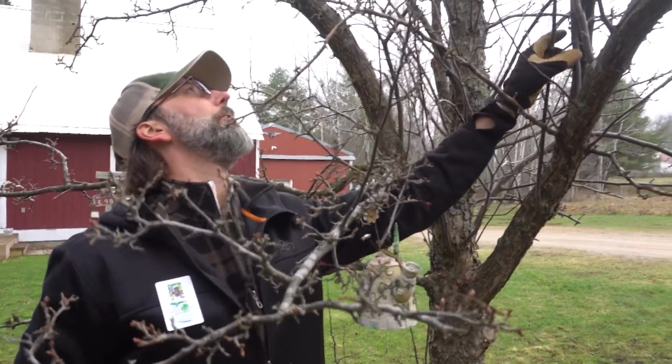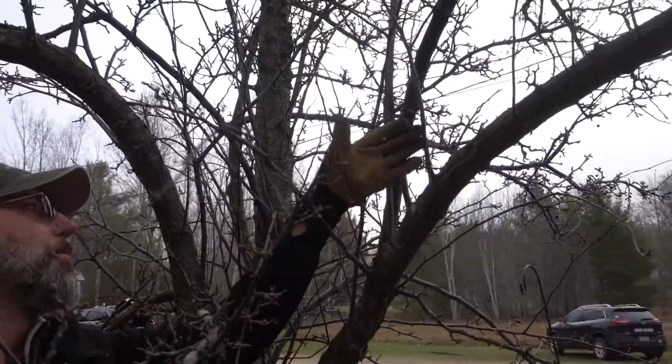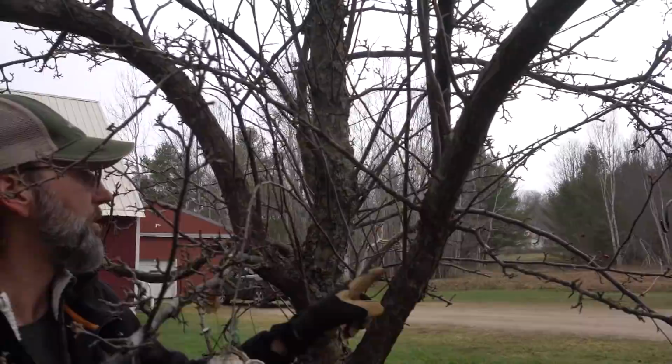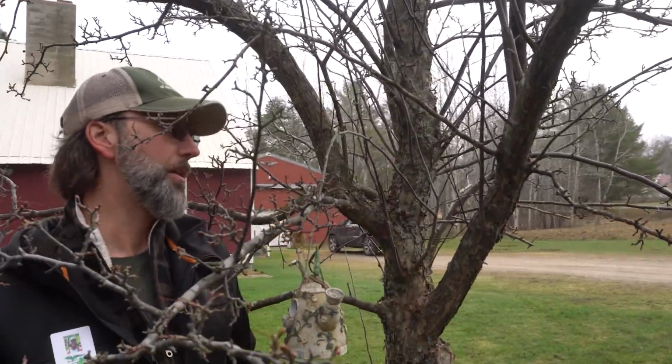But all these are growing right into the center of the tree. So I would basically eliminate 1, 2, 3, 4 at least. And then probably these little ones too. They're just gonna grow right into the middle of the tree and rub and crisscross.